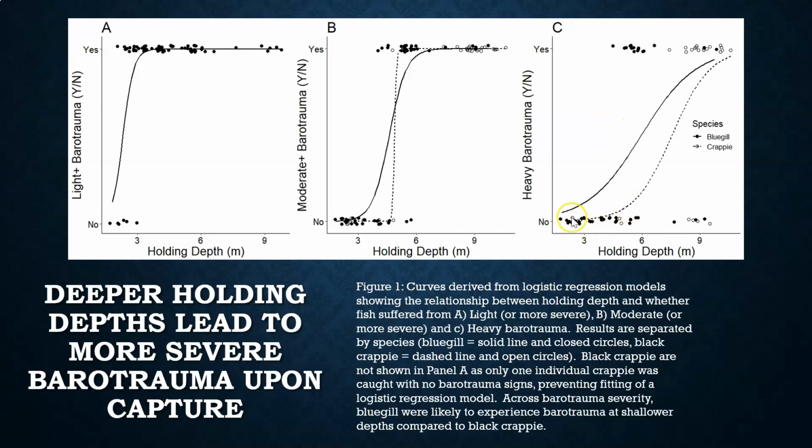And then for our final plot over here, we have the probability of fish exhibiting heavy or severe barotrauma. And you can see there's an even wider gap in bluegill and crappie here, where the 50% mark for bluegill is at a shallower depth than it would be for crappie. So we would expect bluegill to show signs of severe barotrauma at a shallower depth than crappie.